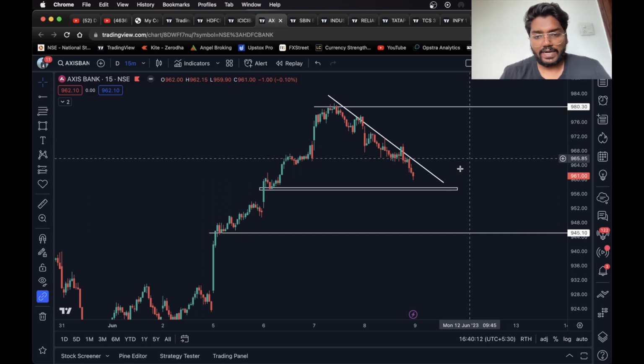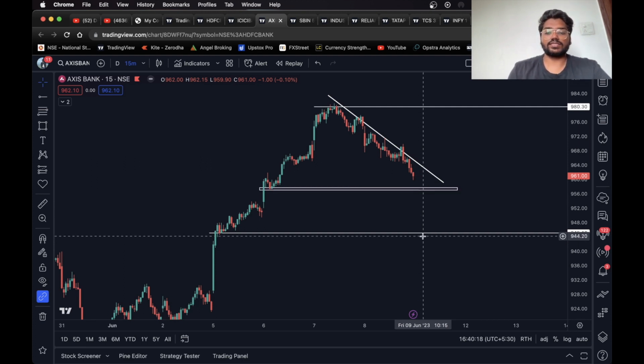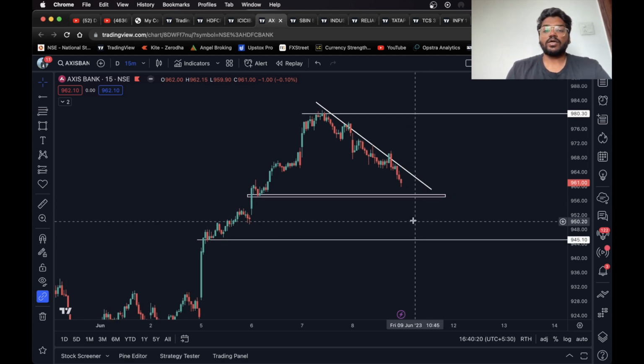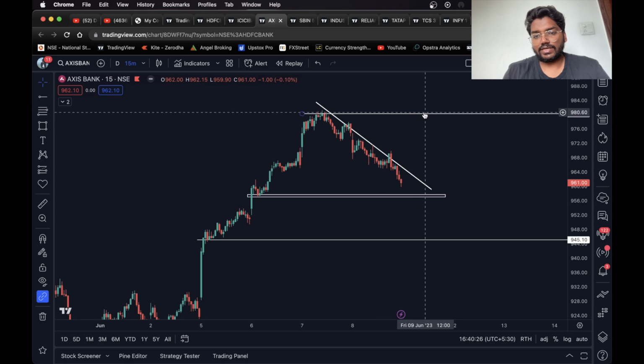Flag and pole pattern, both side potential. Once it breaks down this horizontal support, a short entry can be taken and this level can be considered as the target. Once it breaks this trend line, I mean it breaks the flag and pole pattern, a long entry can be taken and this level can be considered as your long target.